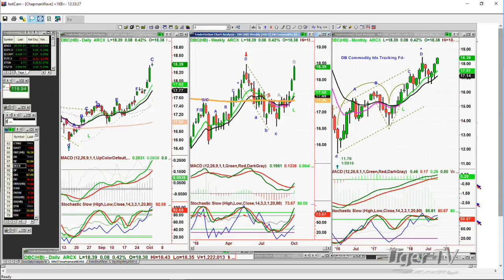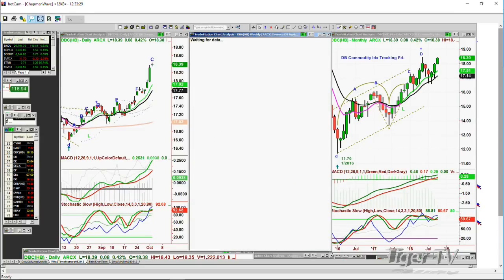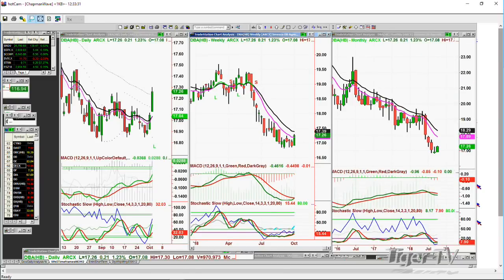The DBA, maybe the DBA is just starting a new buy mode right now in the weekly. This is kind of more like the gold chart. It's actually a much nicer chart because this is leg B now in the weekly chart, and it's gone A, B, C. Oh, it's a leg D in the daily chart, but very nice action.